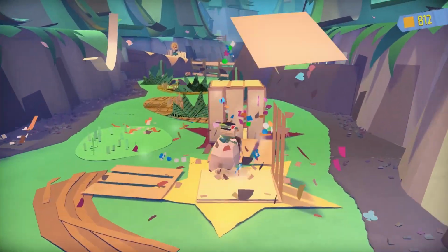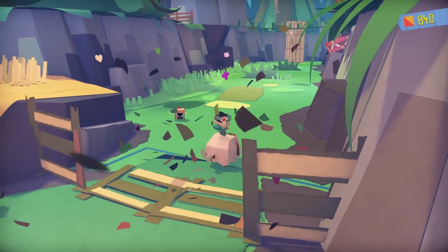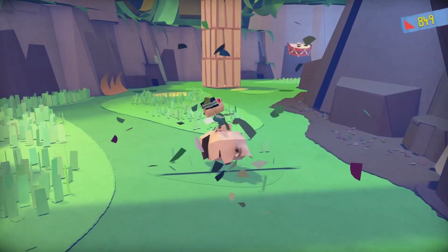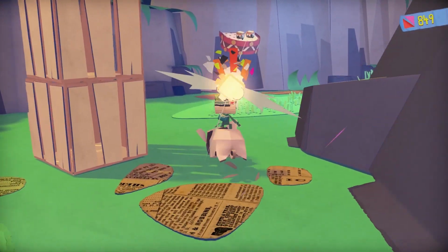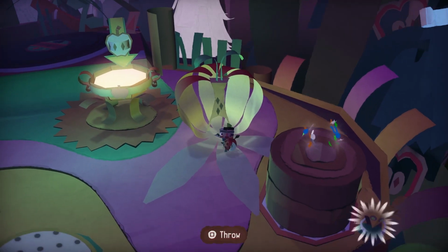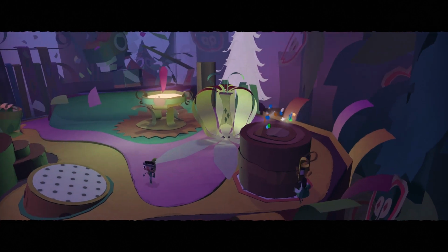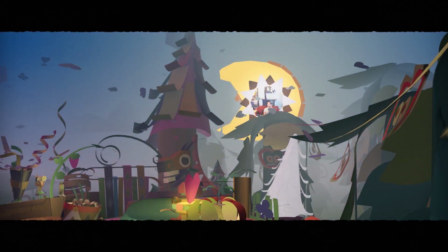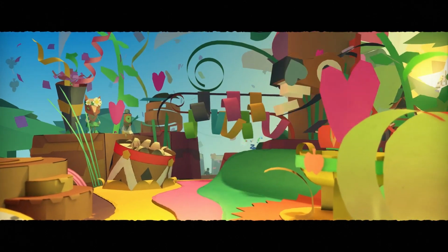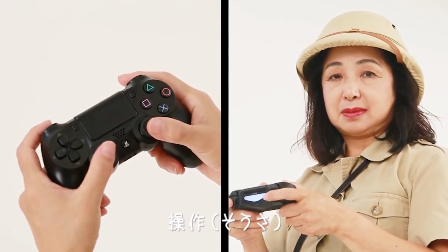Maybe its sales failure was down to the fact that people are wary about buying a remake of a Vita game. Well, let me reassure you that Tearaway Unfolded comfortably stands on its own two papery feet, and it looks lovely on the PS4. Maybe though it was brought out in the wrong month. It's a family-friendly game, so it might have sold better closer to Christmas. Or maybe, just maybe, it's because the UK didn't have an advertising campaign as utterly, incredibly insane as this one from Japan.